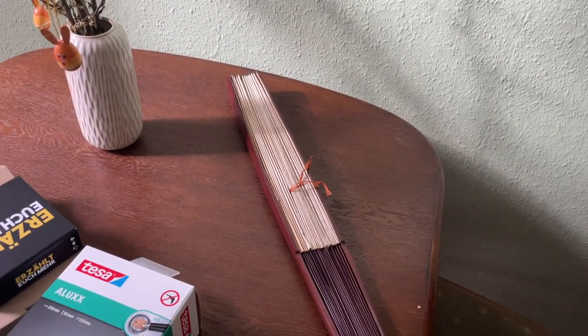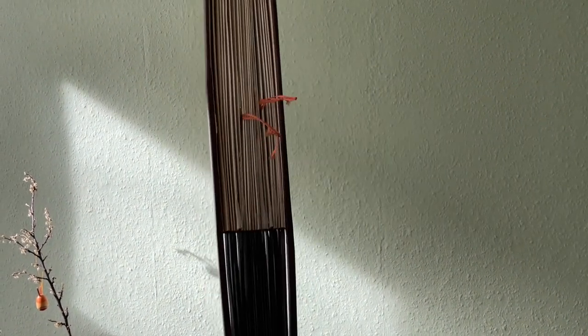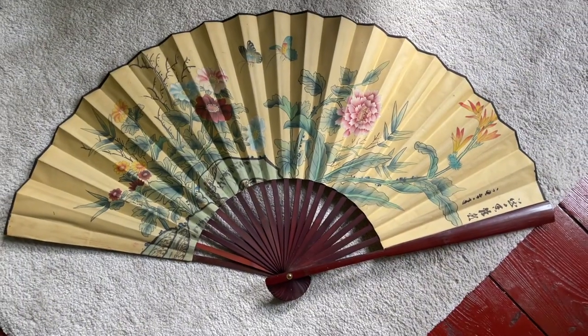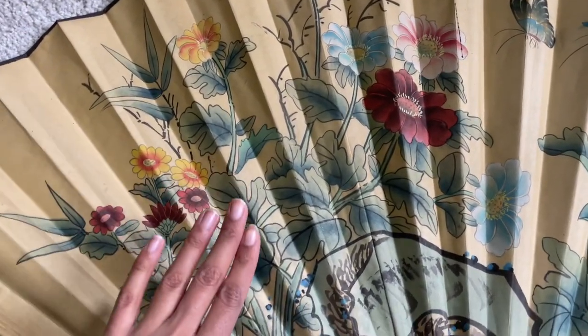Another thing that we got is this massive fan. And guys, this one will come on the wall, right over the table. And I need to show you this because this is so stunning. I mean, how pretty is this? We got this for like 15 euros.